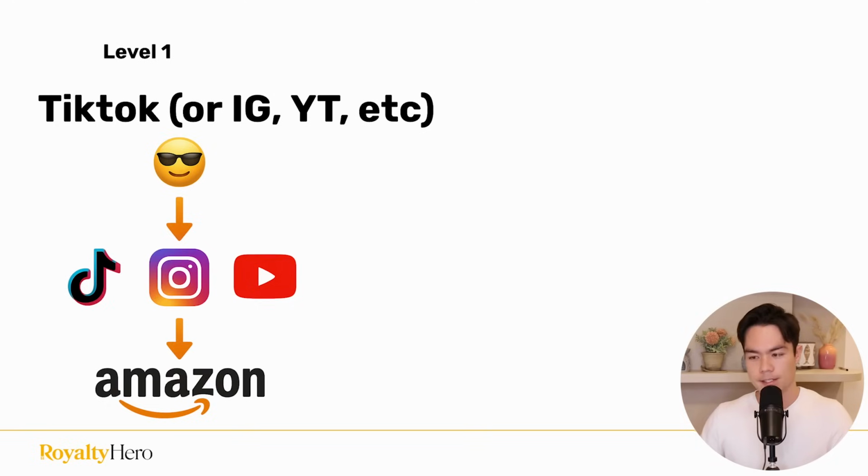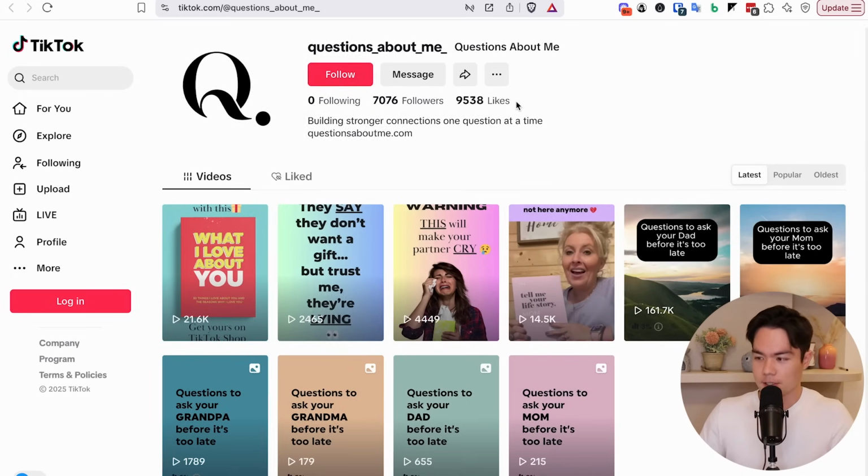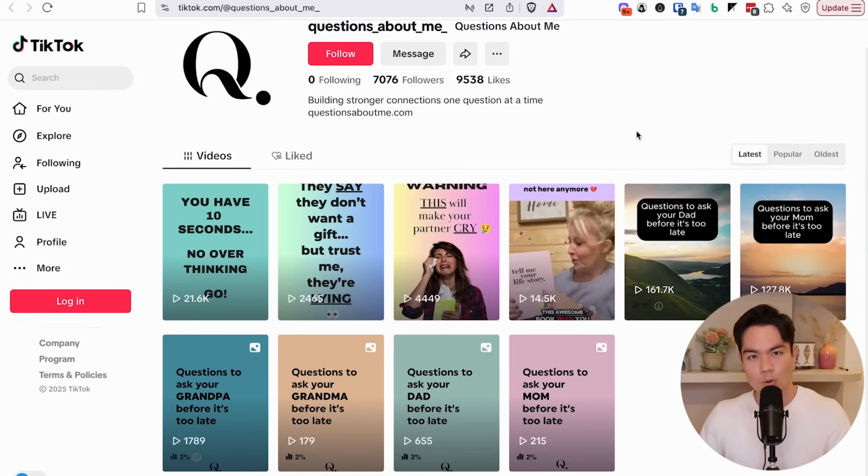So if I would illustrate this, this is how it looks. This is level one. So you simply make videos on social media like TikTok, Instagram, YouTube. This is you posting the videos on social media, and you're just telling people, hey, if you want to grab this book, you can get it on Amazon. Super, super simple. An example of someone doing this would be something like this. So this brand right here is just opening up a TikTok account and just talking about their books, right? Posting content. So this is all we're doing here.